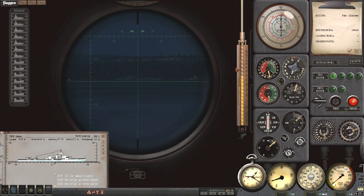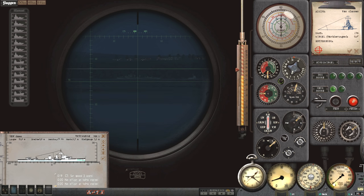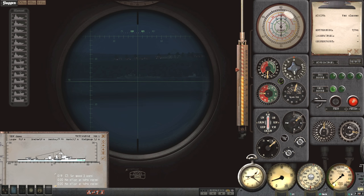Speed, we'll do slow, impact pistol, and we're setting up the wrong tubes. Speed, long range, impact pistol, torpedo depth 1.5 meters. Angle on bow. He is at pretty much a 90 degree AOB here. Not that it matters because he is stationary. And let's go ahead and get range one more time here. And let's go ahead and rudder amidships, please.